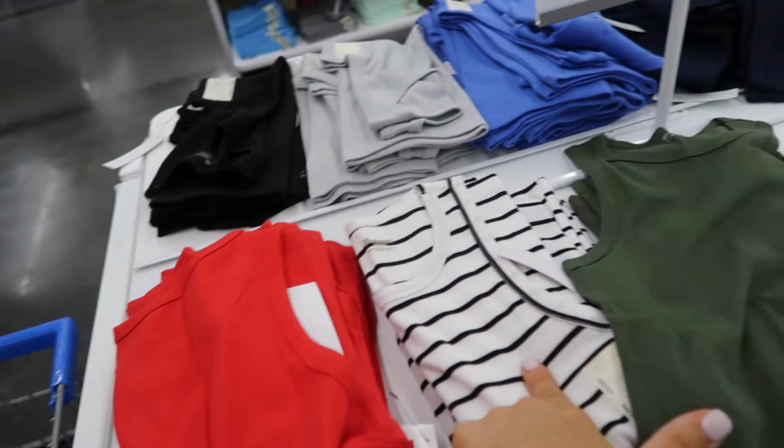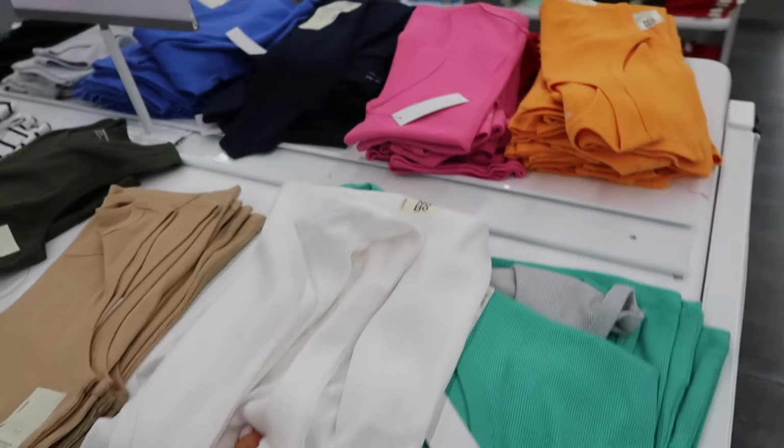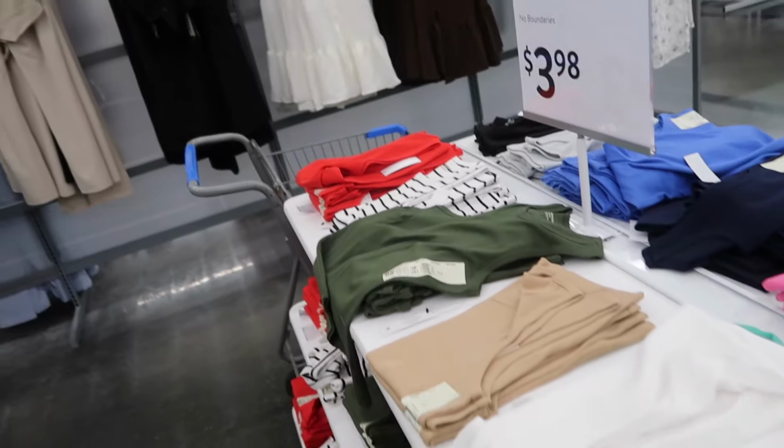In the red, the white and black stripe, there's green, tan. How pretty is this green? Solid white, solid gray, orange, a brighter pink, navy, bright blue, and black, and they're only $3.98.